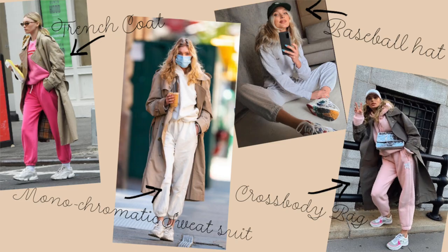For my third look, I was inspired by the way that Elsa wears athleisure. She always has on a monochromatic sweatsuit when she wants to be comfy. She pairs it with a cool sneaker. Sometimes she layers a crossbody bag underneath, which I really love, and then throws on a baseball hat.